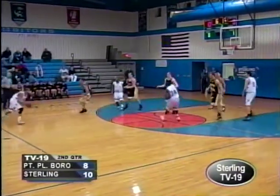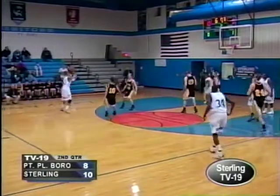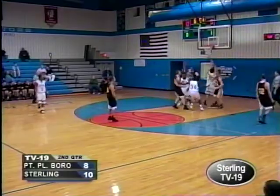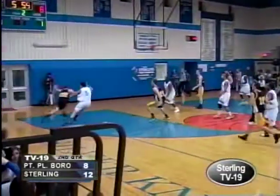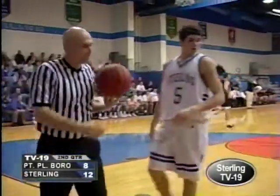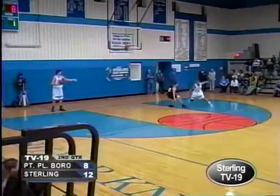Sam. Mike has the ball now. Mike shot it, missed. Song gets the rebound. Puts it right back up and gets two more points. 12-8 in favor of the Knights. Song's doing really good getting those rebounds. And he loses control. Giving us a lot of these balls, a lot of turnovers.